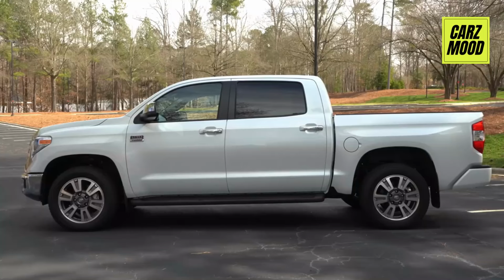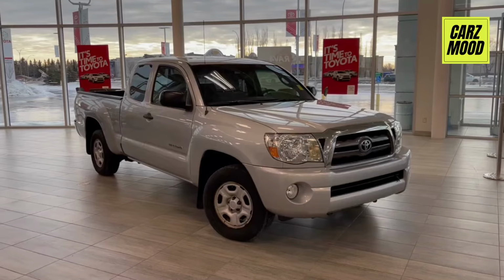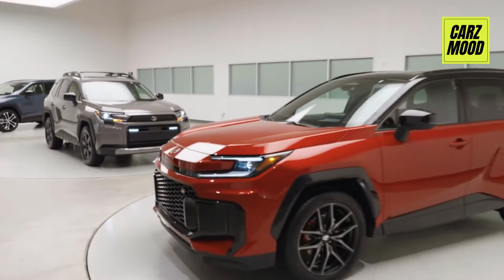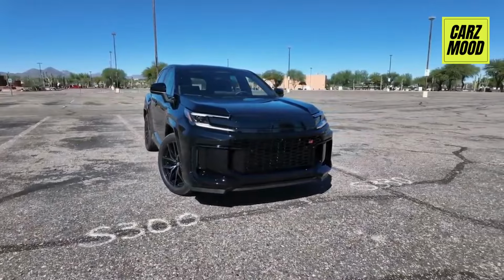The Honda Accord, the Toyota Tundra, the Subaru Outback, the Tacoma, these are cars you've been told to buy with confidence, and that's what makes them so dangerous. A brand's reputation means nothing if the specific model you're buying has a catastrophic flaw. The model, the year, and the engine matter more than the badge on the grille.